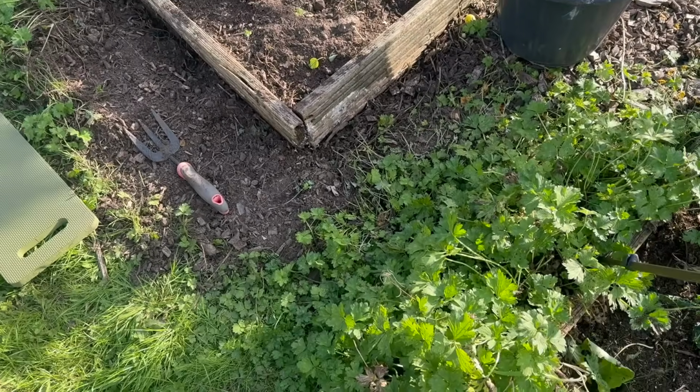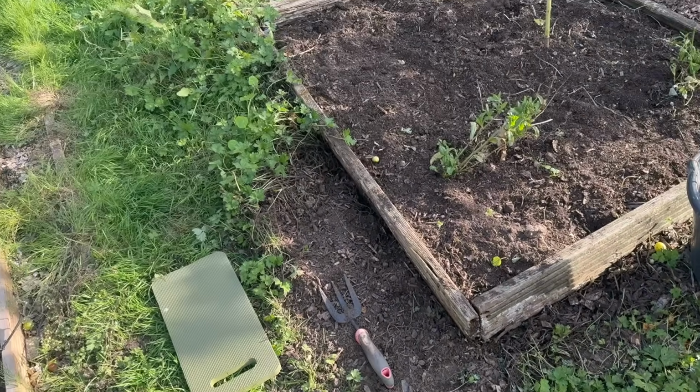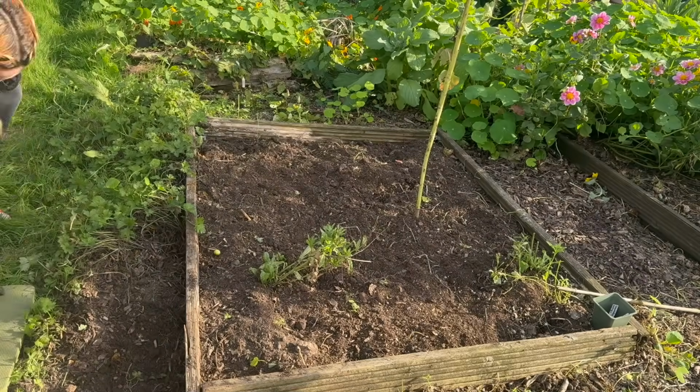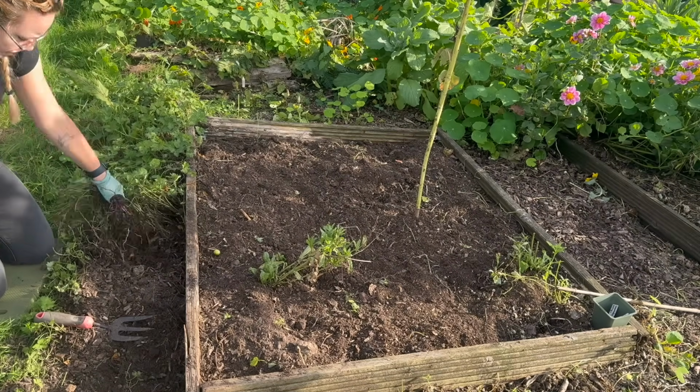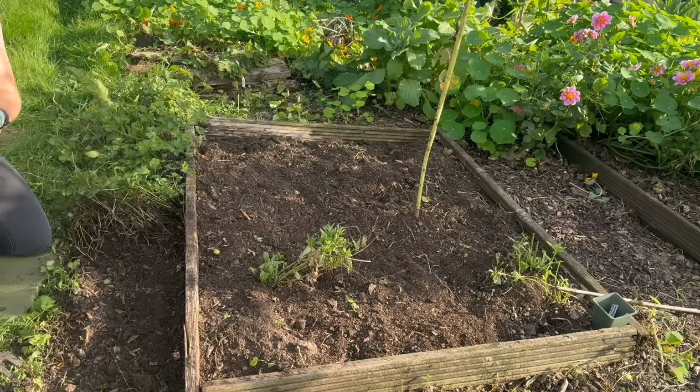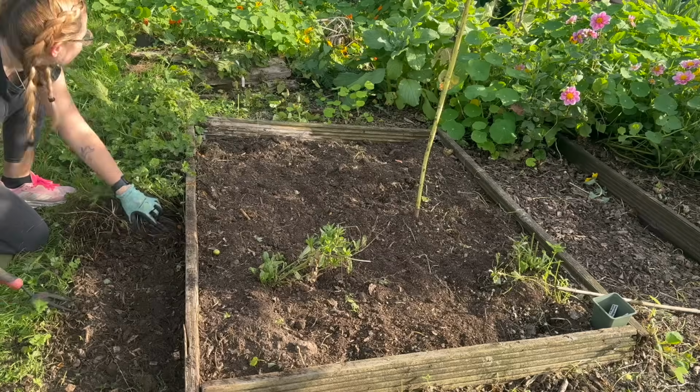After Carmen had left, I came back the next day and finished off removing the creeping buttercup from around this bed. It's such a satisfying job, and I'm looking forward to wood chipping this area and making it nice and tidy again.